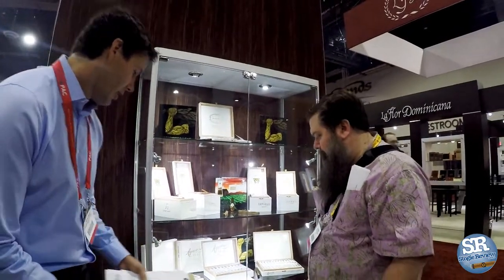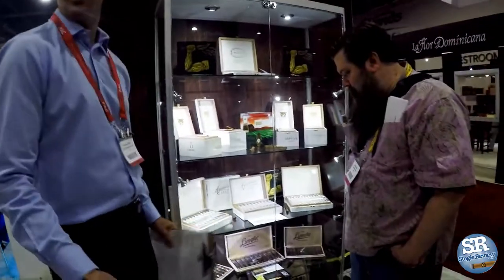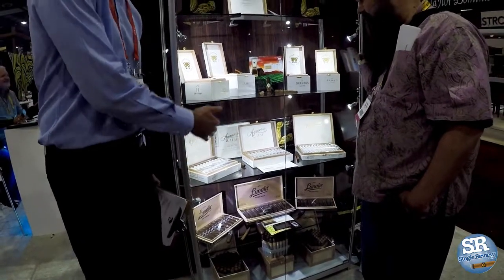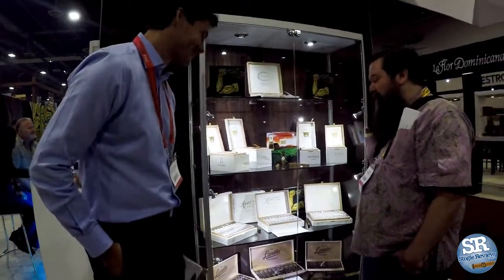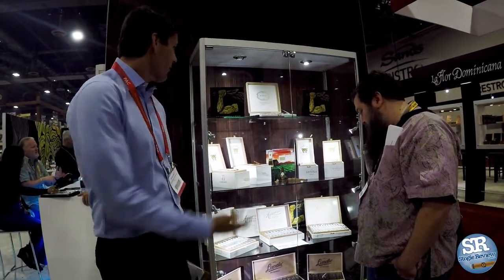Finally, we have our GFR Lunatics, Locos, which the name kind of explains itself. They go from fat perfectos, maybe obese perfecto is a better word for them, because they go from 60 to 70 to 80 ring gauge. Corpulent. Yeah, corpulent. Yes, excellent word. That's a 50 cent word. That's right. I like at least 50 cents. Maybe 75. Possibly, yeah.